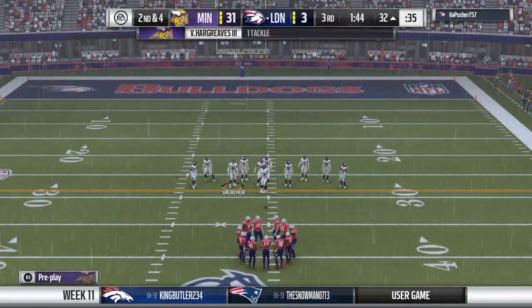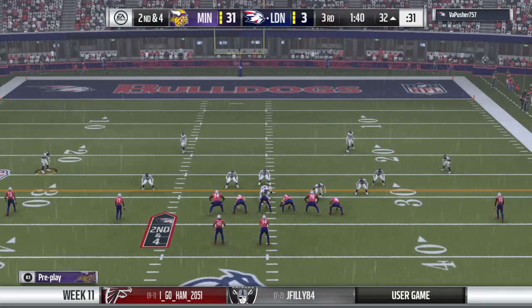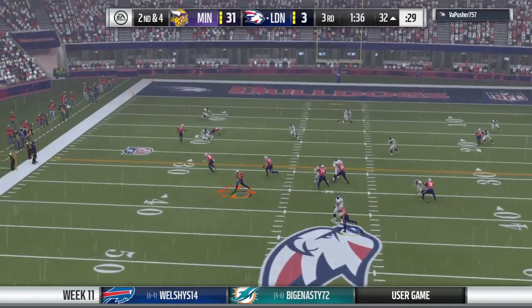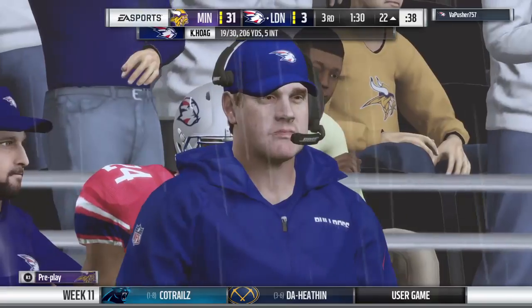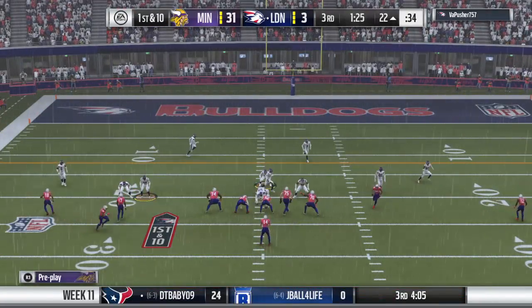So the offense readies for a 2nd and 4. Now back to throw. They'll try and set up the screen. It's complete, and he'll be a couple yards shy of the red zone here at the 22-yard line. We'll give him 10 yards on that one, and that'll earn him a fresh set of downs.